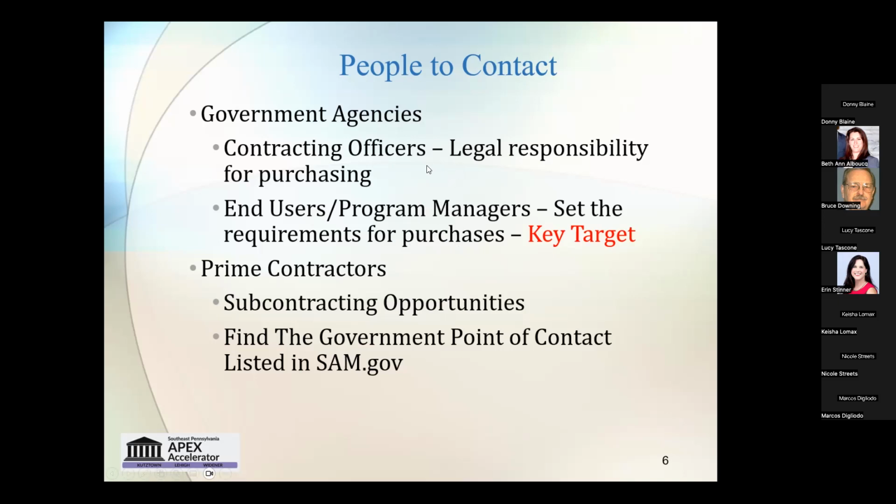I won't go into stories this morning, but trust me, contracting officers sometimes put out solicitations that you will look at and say, that isn't going to work. So anyway, these are the people you want to get in touch with early if you can. Those are your best prospects.